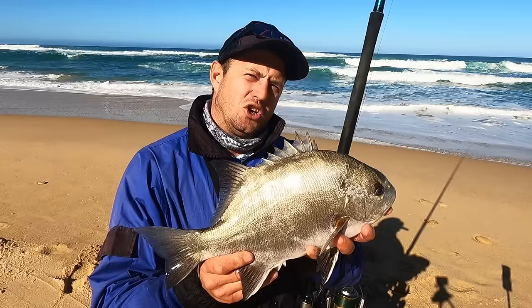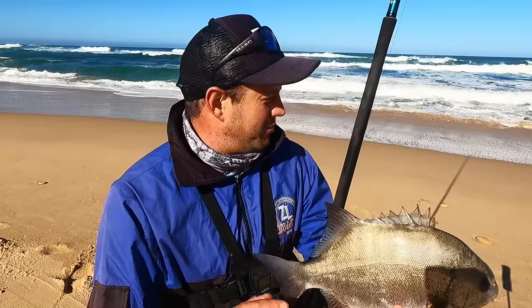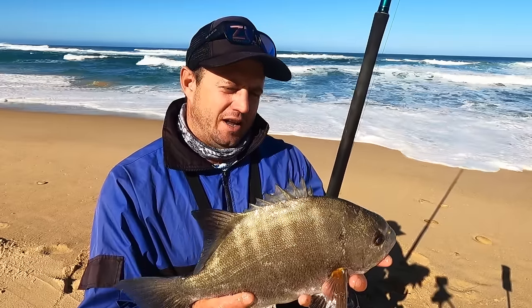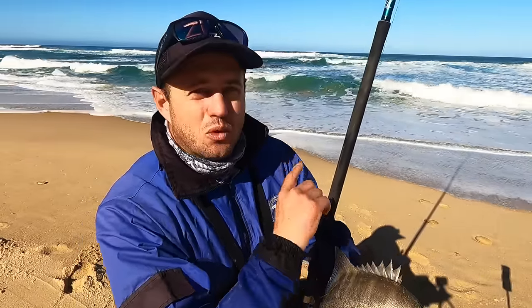I think so. It's not often that I keep a fish. I love myself a good galjoen on the braai, so this one is gonna go home with me, nice and fresh on the braai, and have a fish for the day. But let's get one or two more baits in that water there.